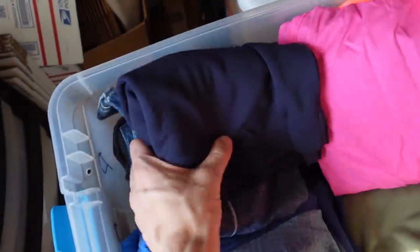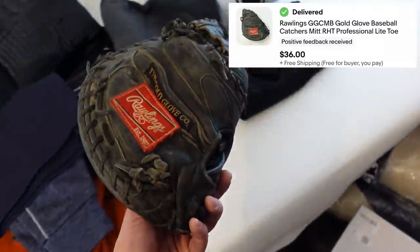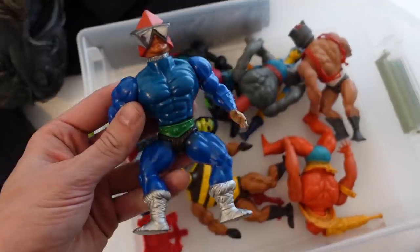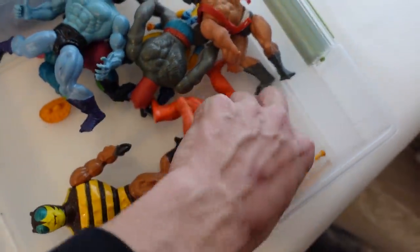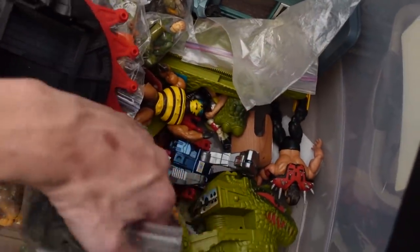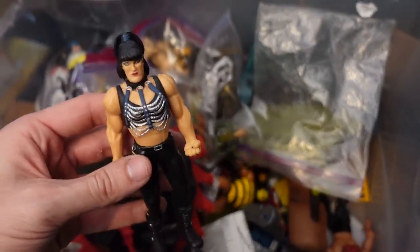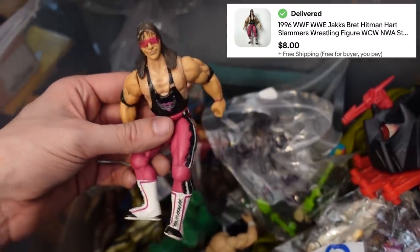But we're not done yet. We still got a few more pieces to pull, like this FootJoy 1/4 zip pullover sweater right here that sold for $32.50, an Oliver Perry cashmere crew neck that sold for $20, a Rawlings catcher's mitt sold for $36, a Masters of the Universe Mekaneck with his armor and his club sold for $22.50, and then we've actually got a couple more toys going out as well. Here's one of them, this wrestler right here sold for $10. There we go, and this one right here sold for $8.